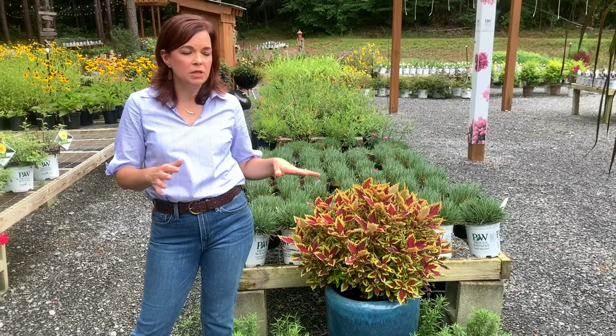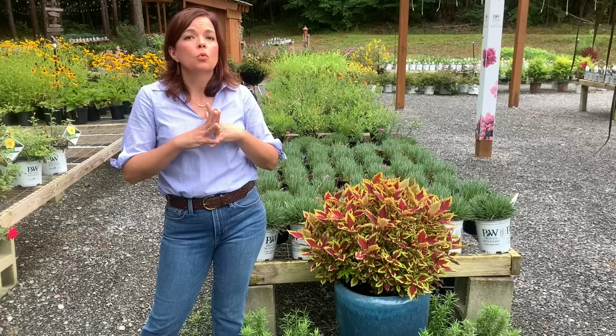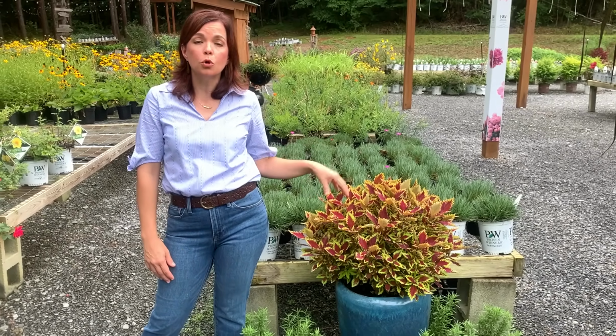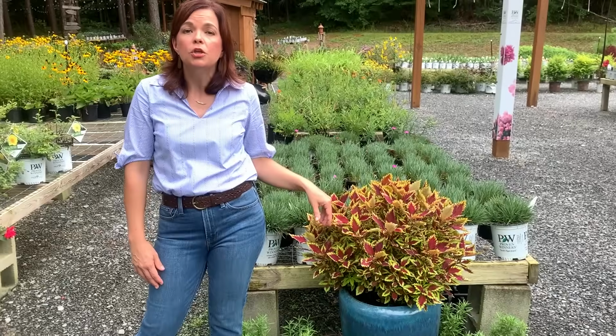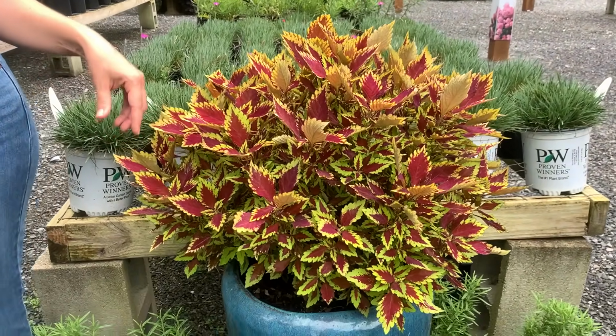Coleus comes in rainbows of colors. You can get solids, you can get mixes, you can get different leaf shapes. The world is your oyster with Coleus. So incorporate more Coleus into your garden. You will absolutely love the color that it brings to your space.